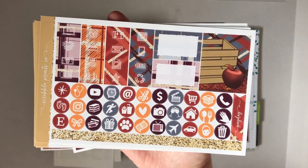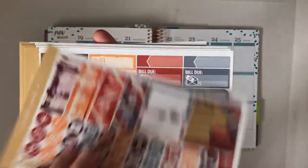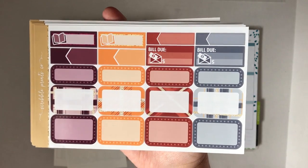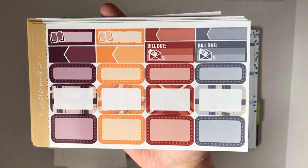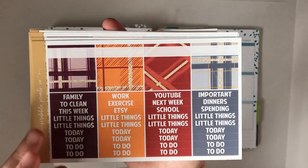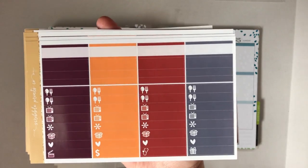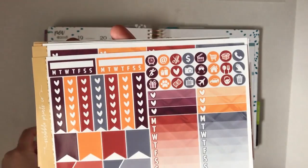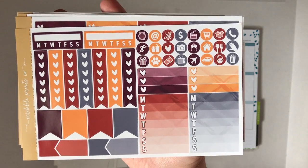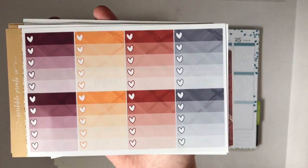We also have the extra full box, a payday, and the squared off boxes, and then these down here are the dots. Then we have our half box and quarter box page with appointment labels and skinny appointment labels, as well as the reading labels and the bill dues. Then we have our pattern washi and fancy labels along with our headers. Then we have little things, plain washi and plain fancy labels, I guess. Then we have our heart checklist, our weekly ombre boxes, our 3 heart checklists, and flags, appointment labels, the habit trackers, and mini icons. Then we have our ombre heart boxes.